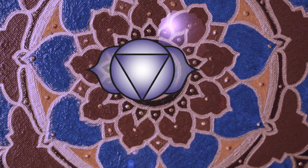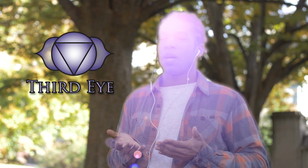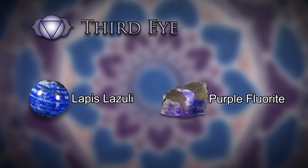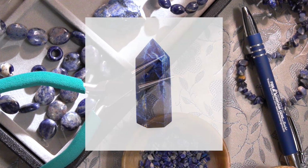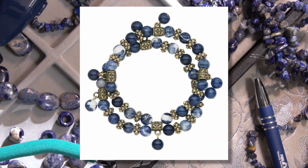The sixth chakra, the third eye chakra, is centered in your forehead. This is where insight lives and can be blocked by illusion or self-deception. Deep blues and purples, such as lapis lazuli and purple fluorite, can help you unblock this chakra, opening your third eye to that truth and any other truth you are not seeing.